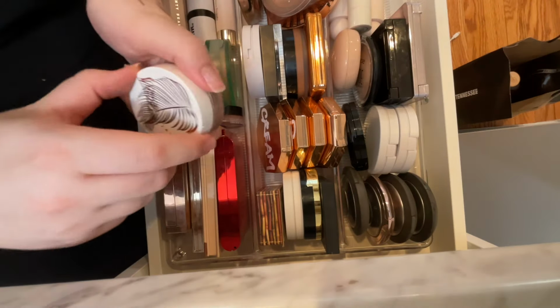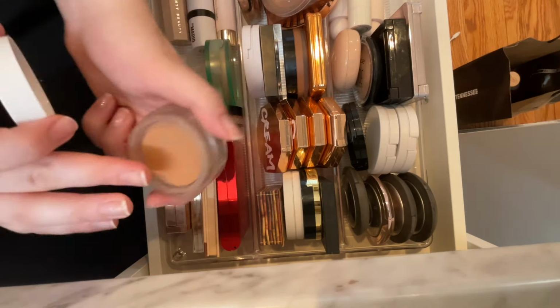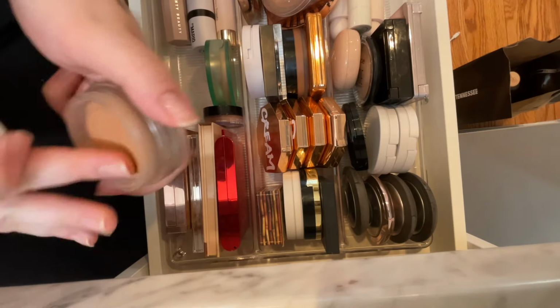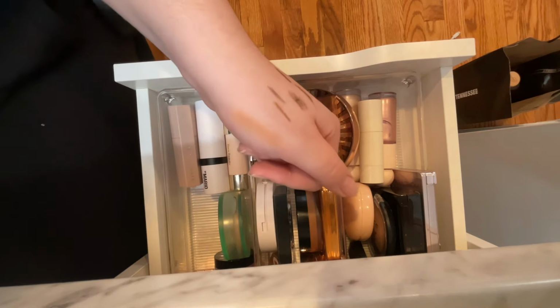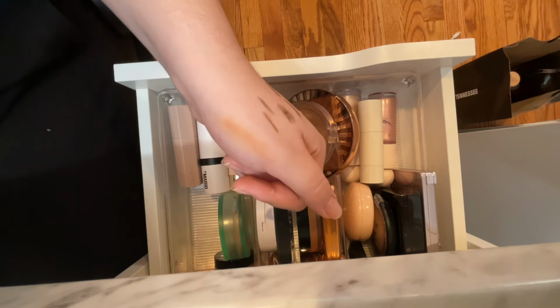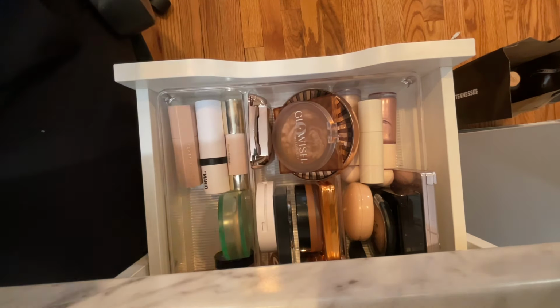bronzer. This is one of the first cream bronzers I've tried. I just don't love this one anymore. For one, it's a little dried out now, but it's also just so orange. I don't know if you can see that, but it's a very, very warm orange bronzer, and it's a little too orange for my skin color, so I'm gonna get rid of this.